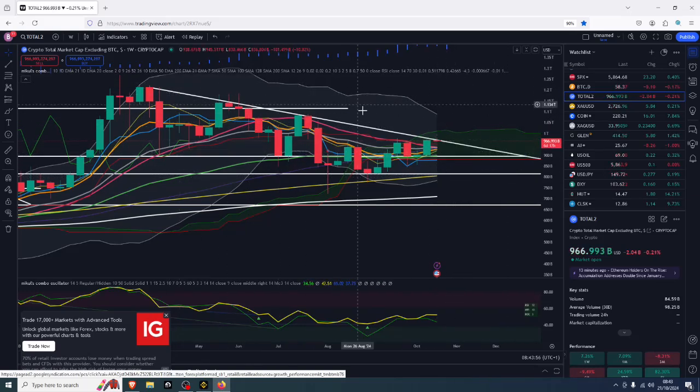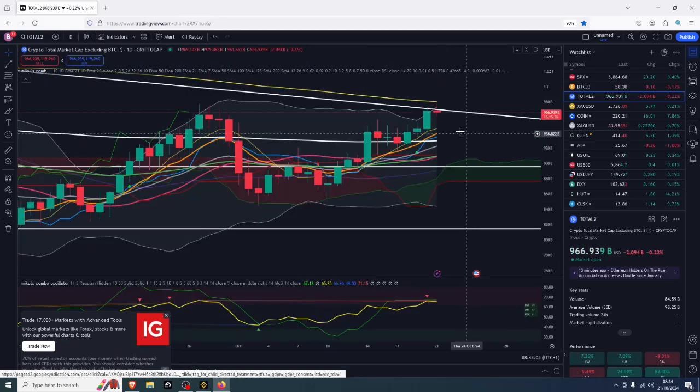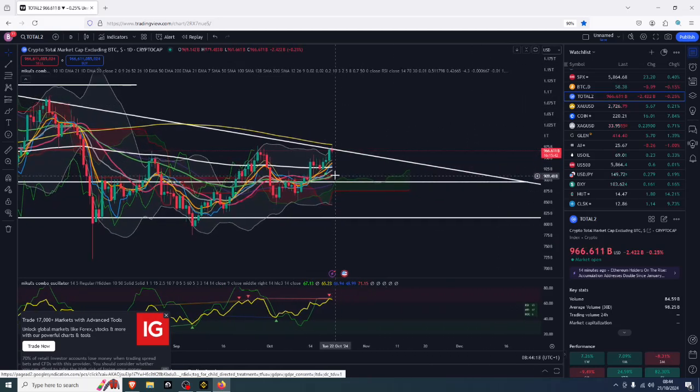Pullbacks from this area could easily take you back down to where we started from last week, 900 billion. That's all absolutely perfectly acceptable and fine. And again, getting a rejection on the 200 simple here is also fine. It's to be expected. It's the first time we've touched it since we lost it all the way back in August. So a rejection here is perfectly acceptable. Pullbacks can take you all the way down to, like I say, 900 billion, and I wouldn't be surprised to see that.